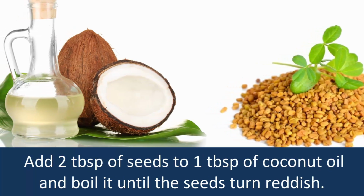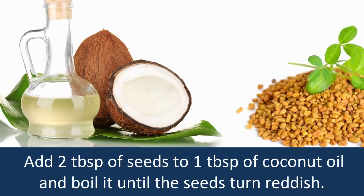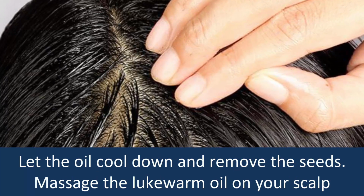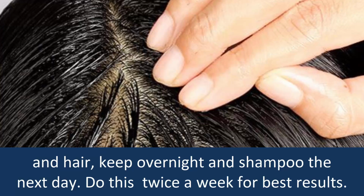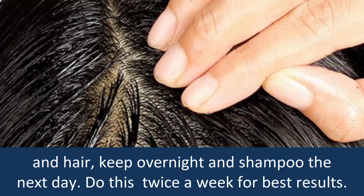Add 2 tablespoons of seeds to 1 tablespoon of coconut oil and boil it until the seeds turn reddish. Let the oil cool down and remove the seeds. Massage the lukewarm oil on your scalp and hair. Keep overnight and shampoo the next day. Do this twice a week for best results.